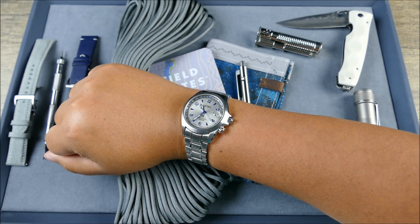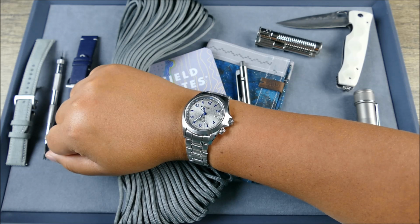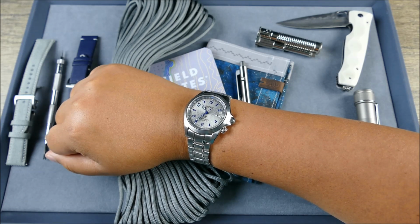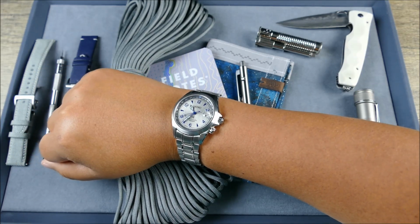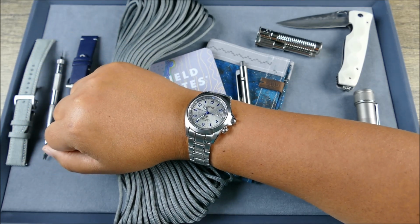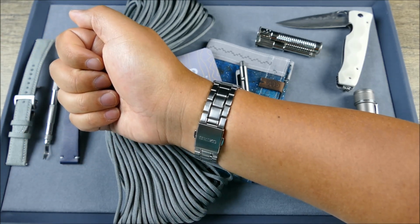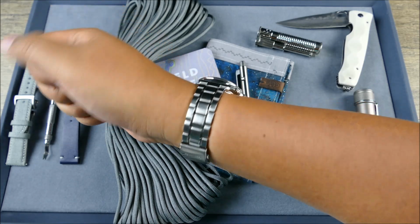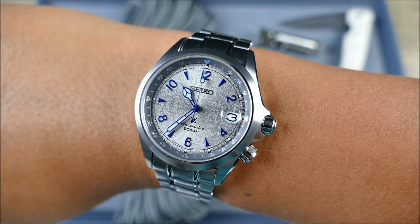The reason is that this particular bracelet was originally made for the pre-Presage SARXs, the SARW, SSA and SRP watches. It has solid links and end links, pin and collar connectors. It does taper from 20 down to 18, which is what we get here with the other strap options as well. So a nice little taper, nothing too dramatic. It has the push button twin trigger folding clasp with two holes for manual micro adjustment.